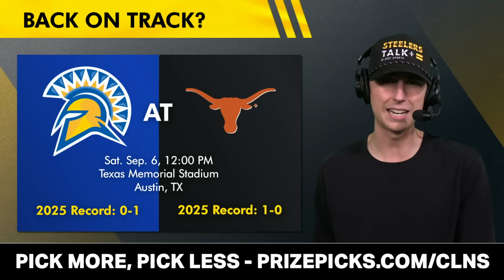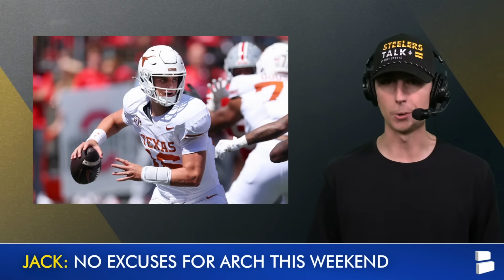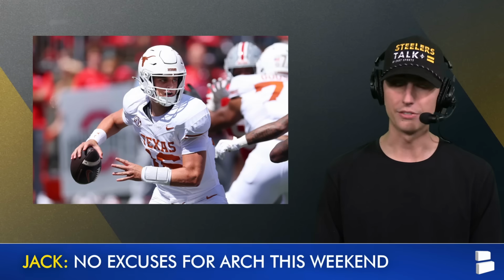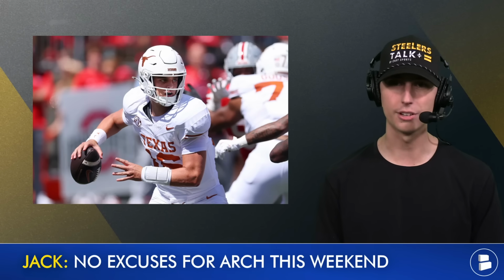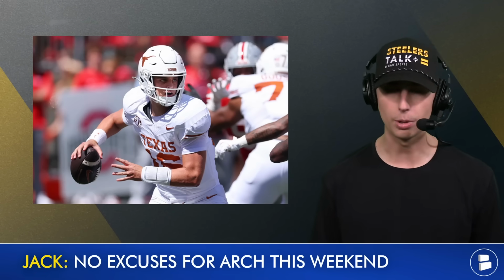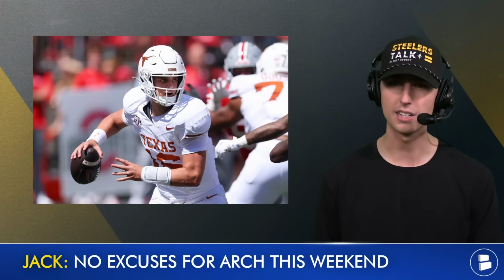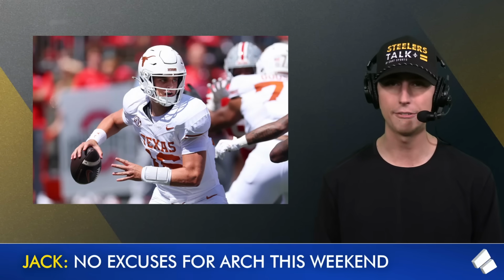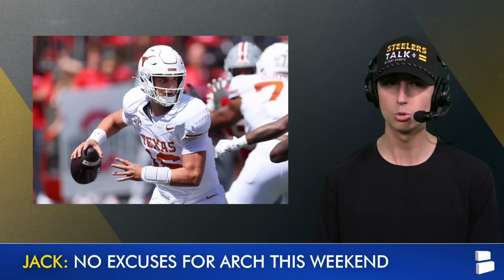But this week against San Jose State, there's no excuse for Arch Manning not to go out there and just absolutely light it up. All right. If he's still skipping passes, if he's still throwing sidearms that are way behind his receiver, and he's throwing turnover-worthy plays against San Jose State, that's going to be legitimate cause for concern. But I think Texas is going to try to get this kid some confidence over the next several weeks as they gear up for the rest of their SEC schedule down the stretch.